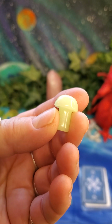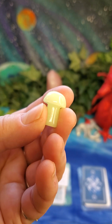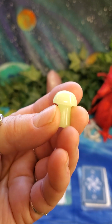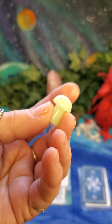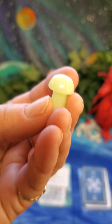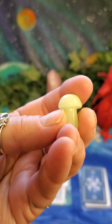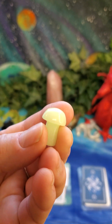It can help strengthen mental faculties and clear reasoning. It's protective. It can guard against accidents and misfortune. Having one in your car would be awesome. Or, you know, if you carry a purse or a backpack or something everywhere you go, put one in there. It doesn't have to be a mushroom. It could just be a tumbled stone. We have those too.